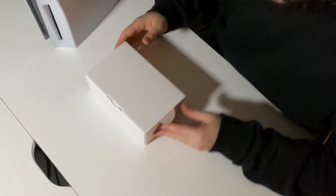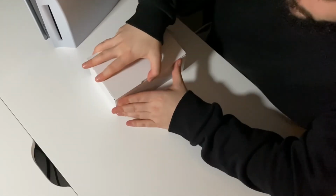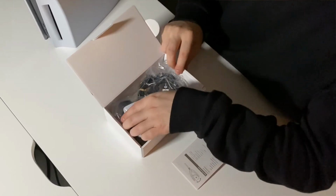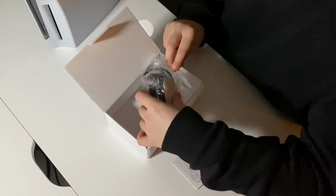So we've opened it up here. In regards to opening up this box now, just pop it open. Few bits of instructions there, and then here's the actual camera itself. Now let me just really quickly get this out of its packaging for you so I can show you guys in a bit more depth. Right guys, so this is the HD camera that I picked up with the PS5.